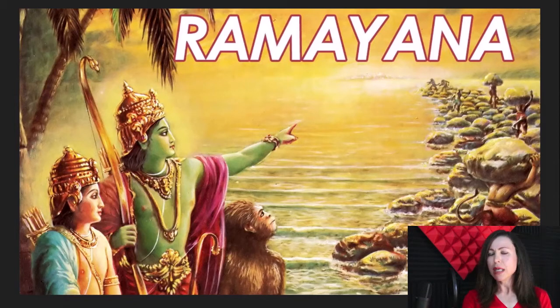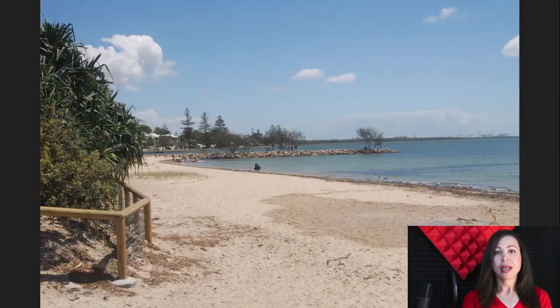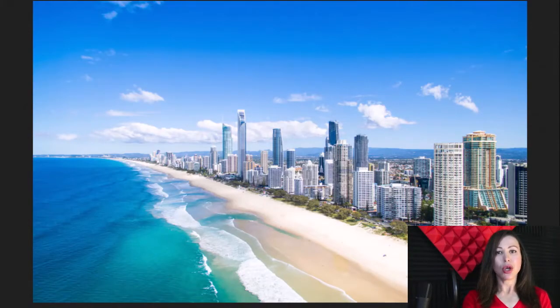Could be. Apparently, this captain, his mate, and his crew, along with the royal entourage, sailed across the South Atlantic Ocean, across the Indian Ocean to the east coast, and found the Great Barrier Reef, stopped over on Fraser Island, had a picnic lunch along the beach shores of Brisbane, and a surf at the Gold Coast.